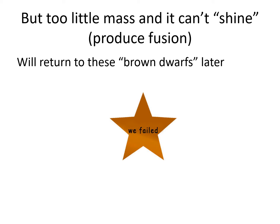Remember how the sun created its energy. Remember, the sun has nuclear fusion in its core. It converts hydrogen to helium. But you need a very high core temperature to do fusion. And the only way you get a very high core temperature is if you have enough mass to have enough gravity to squish your core to make it hot. If you don't have enough mass, you can't squish your core enough, you can't get hot enough, and you can't fuse.